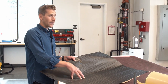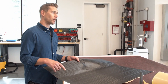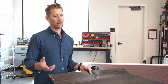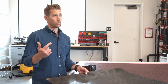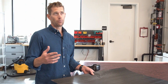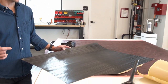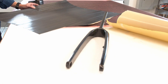And a frame my size, painted and finished, weighs about 740 grams, which is a little less than 2 pounds, right around 2 pounds. And again, the fork and the stem together weigh about 500 grams, so an additional 1.5 pounds in there. So complete bikes, including components and everything, typically range anywhere from a little under 15 pounds to just under 16 pounds.